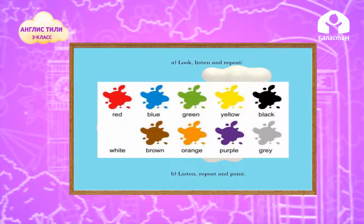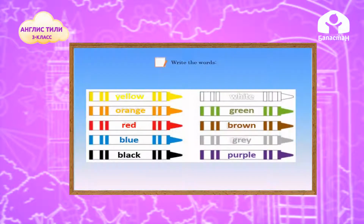Now children, open your copybooks and write these names of colors and spell them. Color. Red. R-E-D. Red, red. Blue. B-L-U-E. Blue, blue. Green. G-R-E-E-N. Green, green. Yellow. Y-E-L-L-O-W. Yellow, yellow.